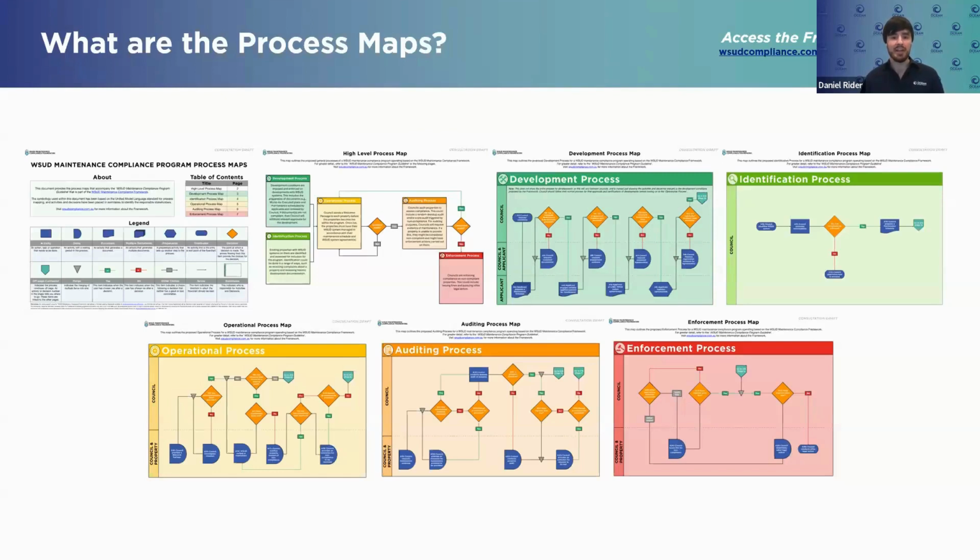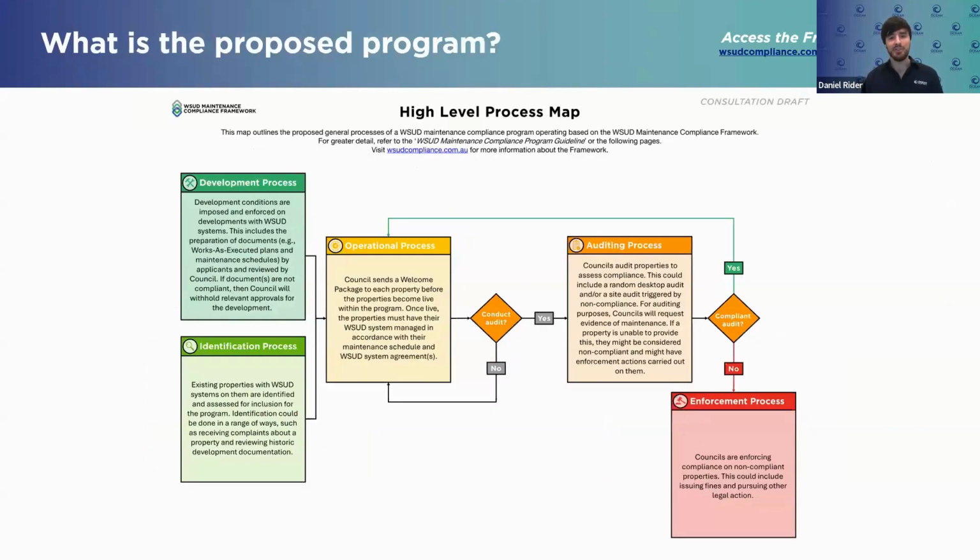So bringing that into these process maps was an important part of doing this. It makes it clear visually, looking at these, what they mean. I won't go through all of the 5 proposed processes, but I will go through the high level process just so people understand what I'm proposing as a compliance program. So basically 5 proposed processes.